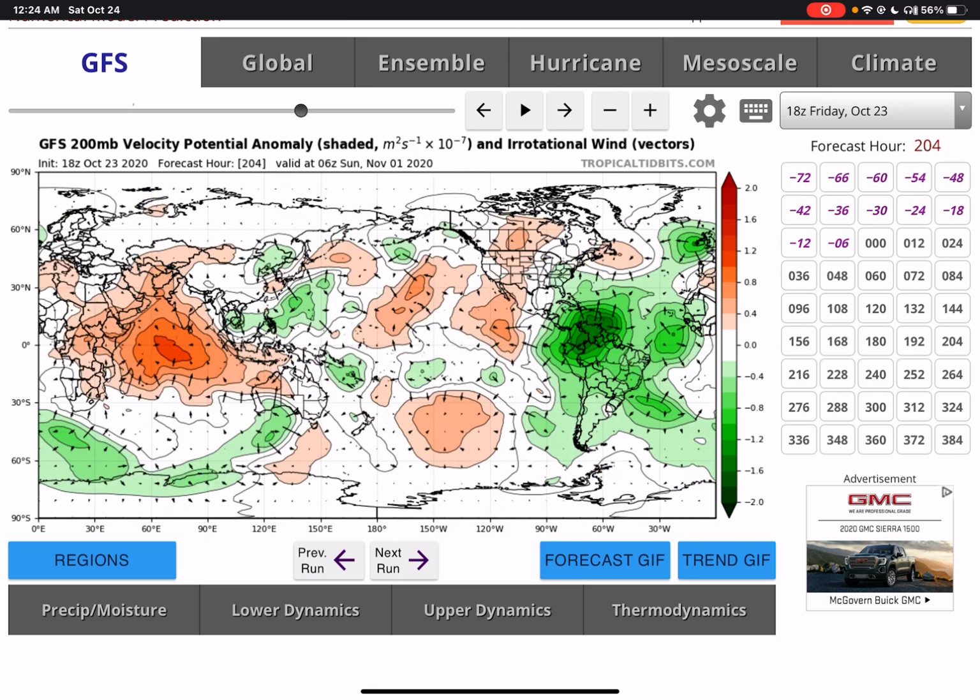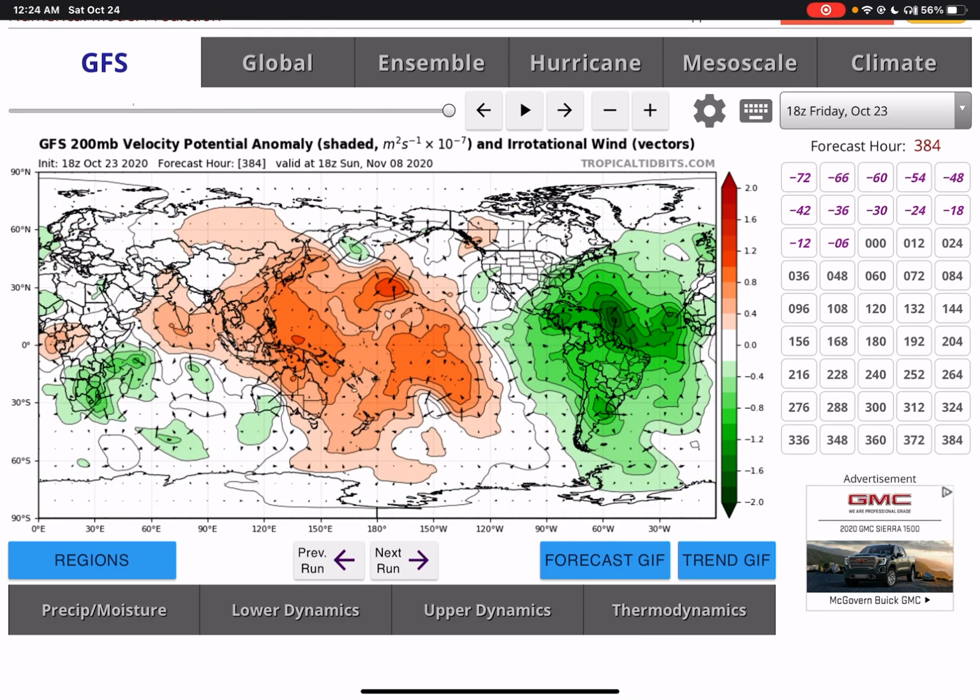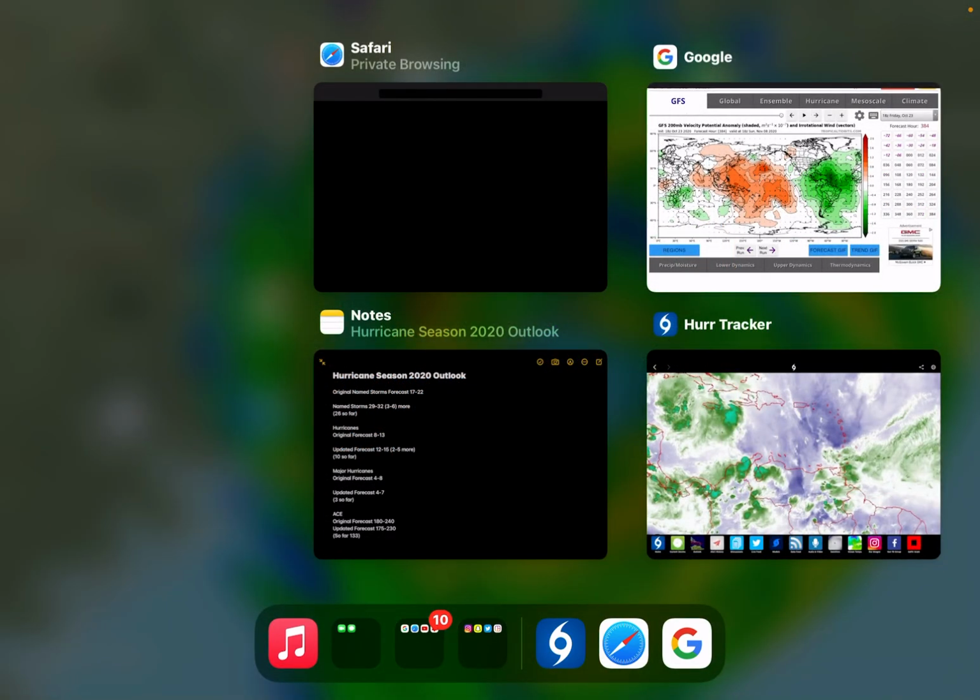I'm looking at the potential for a very active November in terms of named storms and intensity of those storms as well. I think anything that does form in the Caribbean with conducive conditions for development could potentially become a significant hurricane. So we need to watch this very, very closely.